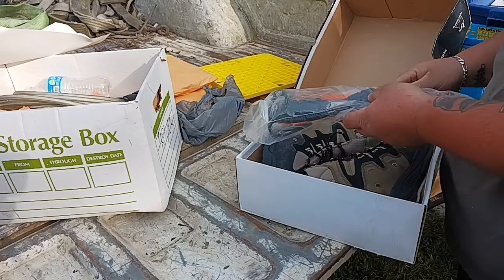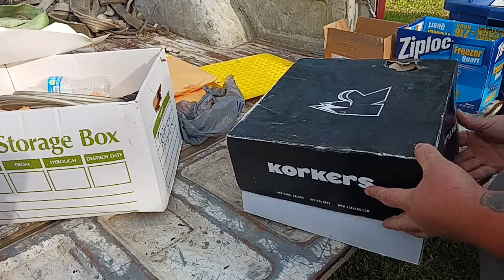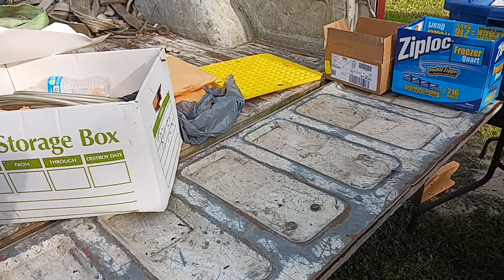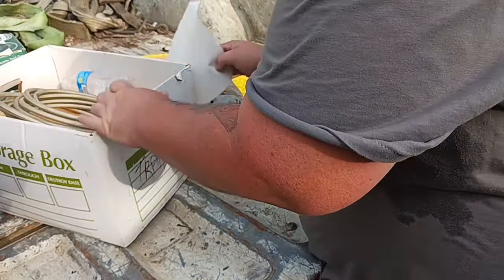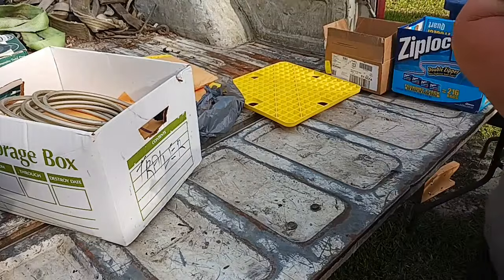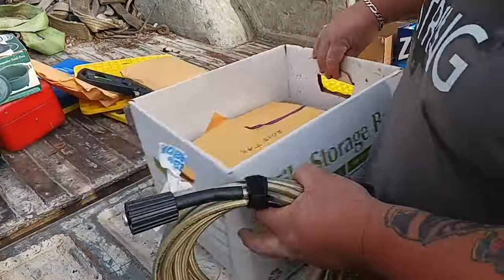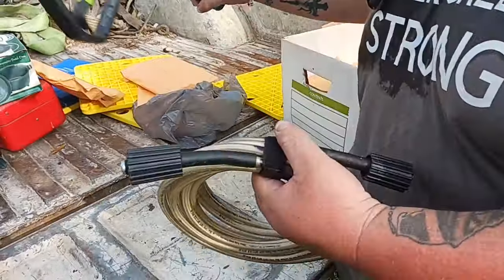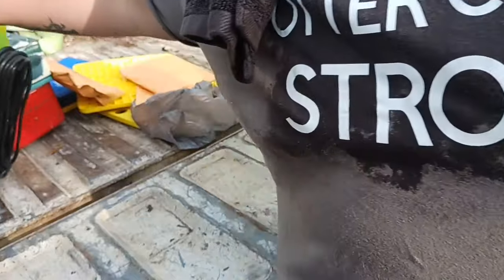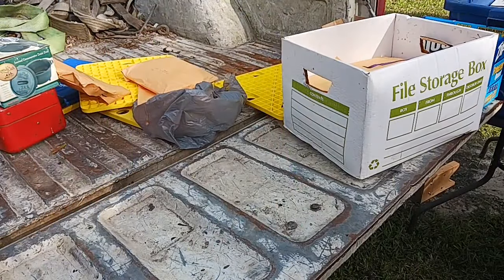Shoes, brand new. Trash. We got a pressure washer. Brand new tag on it. Heck yeah.